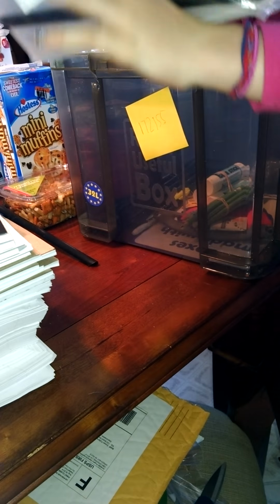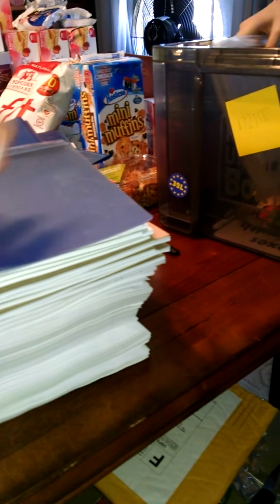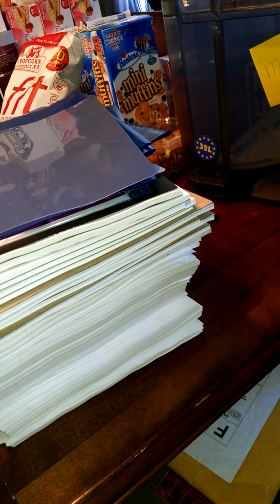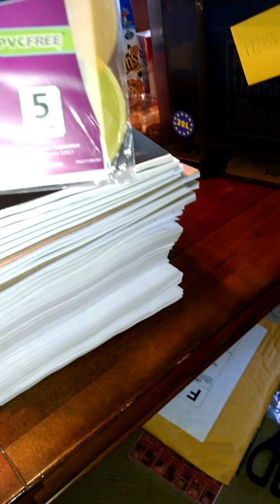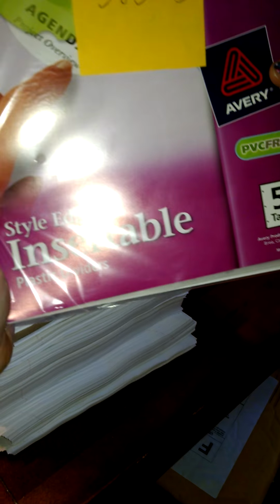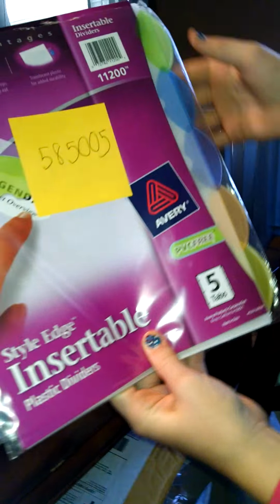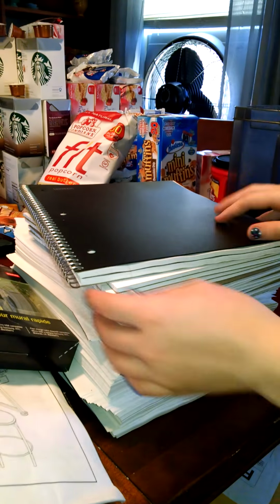So here, take that. Then we got these also for the kids for school, and they can put projects in there. We got a whole bunch of these. Handful. Let's dump these in here. Okay, these say style edge insertable or whatever, and they have the cute little edge tabs. Okay, and then we have notebooks.